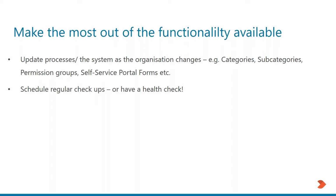And if this does seem quite like an overwhelming task to do yourself, TOPdesk actually offer health checks, which are conducted by our consultants. So these are based on those values used in the initial implementations that work between the people, processes, and the tool. So the current state of your tool and the processes being used within it will be assessed to see where you're up to. Is there anything that's changed and could be improved?